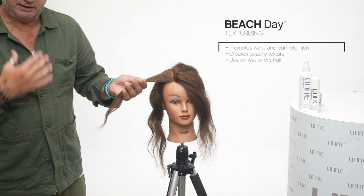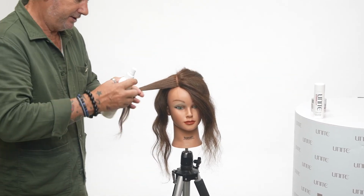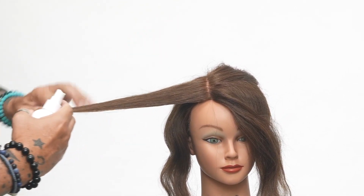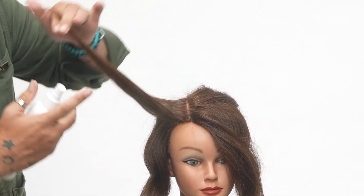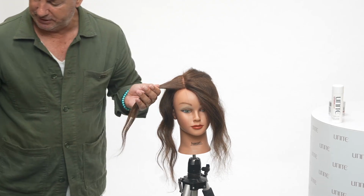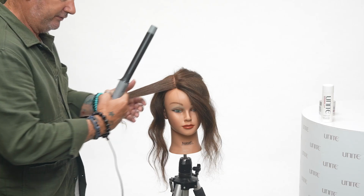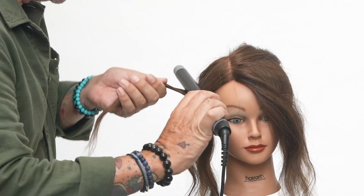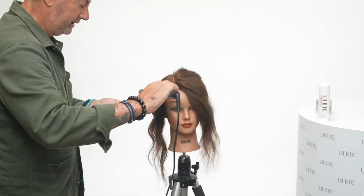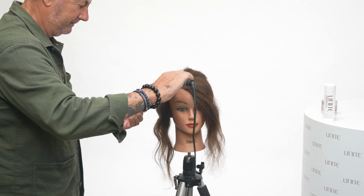Secondly, I want to show you Beach Day. It gives a great lived-in beachy feel, obviously. Now this is a natural sulfate spray that you just mist on the hair. Can be used on wet or dry hair, so application will change depending if your hair is damp. But on dry hair, just a very simple mist, and it's got great UV and heat protection, and I can just come in with an iron over the top and just mold the hair into the shape I wish.